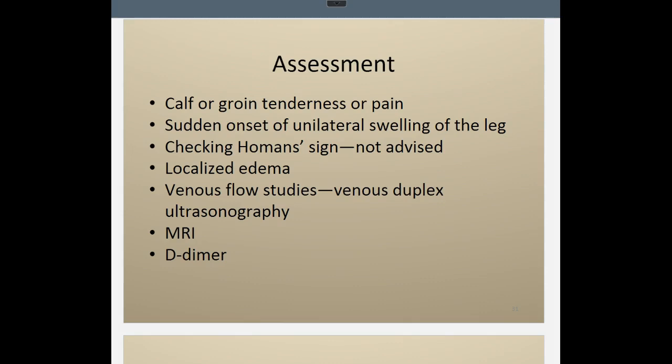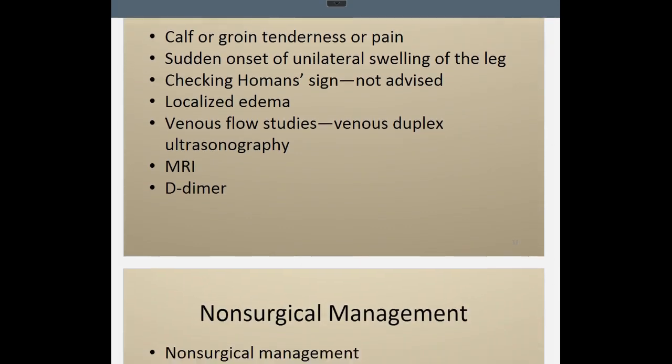Those have to do with fibrin degradation products. They're present in the blood from fibrinolysis. Okay, they may do a venous duplex, an ultrasonography, or impedance plethysmography to determine if the patient has a DVT.